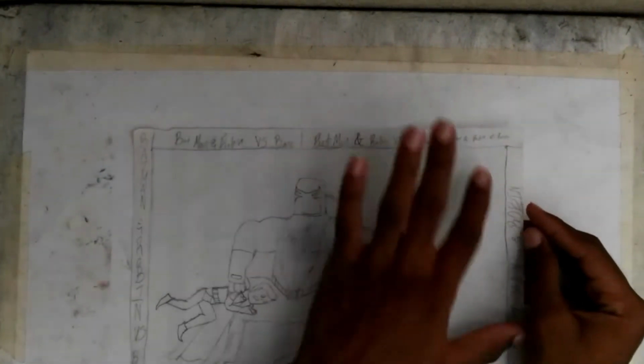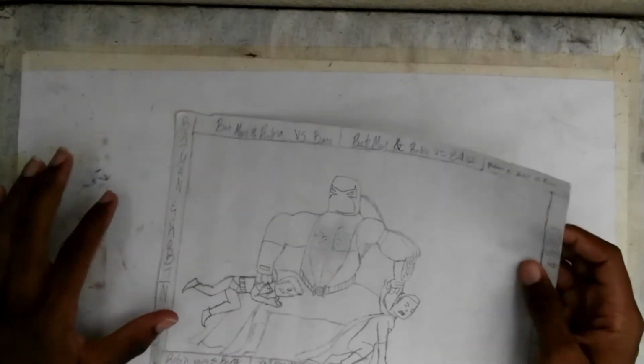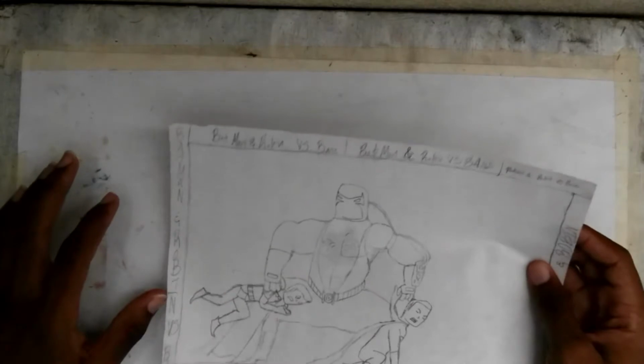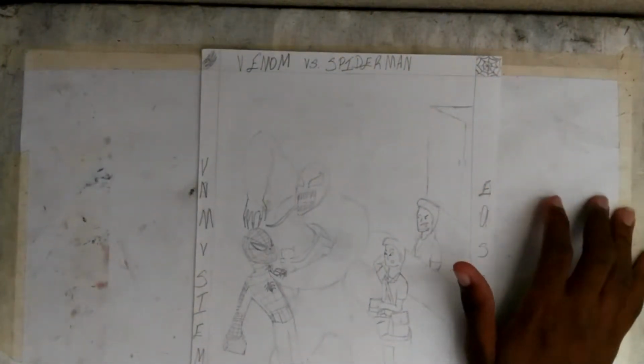There isn't even like a created background for this one. The rest of them, I think some of them had little details of a background or like an idea of a background, but this was just blank. And yeah, the last one in this category was Venom versus Spider-Man.